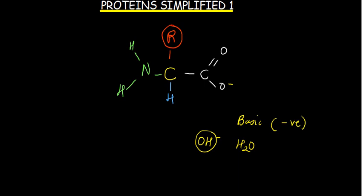So you can also write it as NH2, and then you have got a carbon, hydrogen, the other group, and then you have got COO with a negative sign. So whenever you see this, just know that the protein or the amino acid is in basic condition. I could as well put the R on top here and then the hydrogen down here. That means I would not have written this. So that is really the same thing.